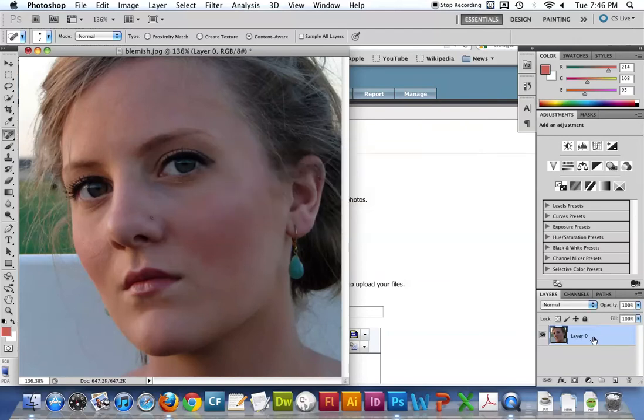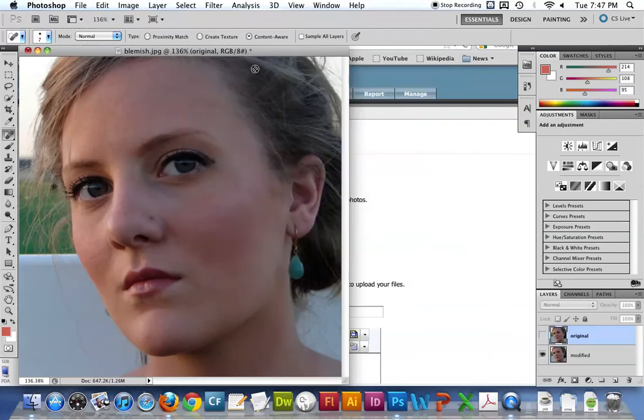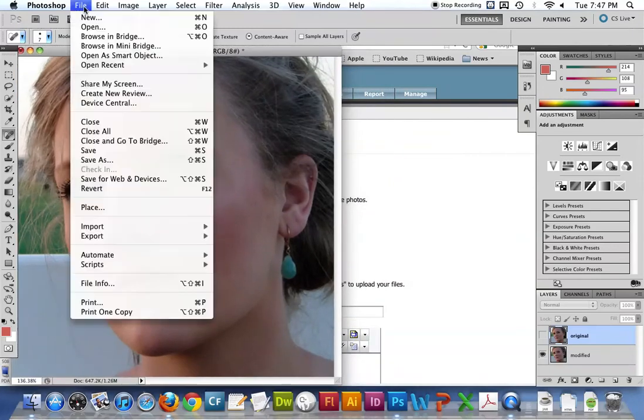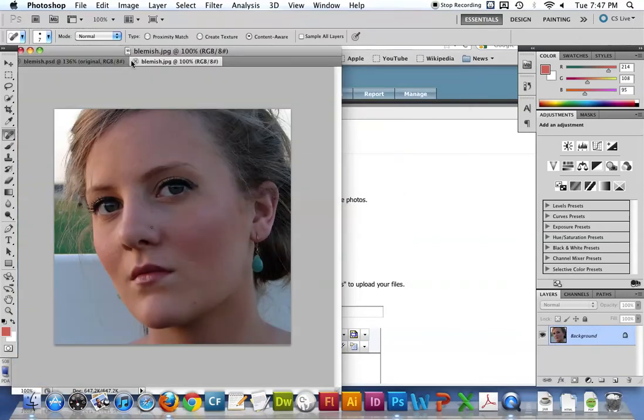And then once I double click it, I can click it and drag it to this new icon. And this one here, I could label like original. And this one here, I could label like modified. And with the little eye to the left of the image, I'm hiding it and only working on the modified. So I'm going to go ahead and do this real quick to show you what the original was. Let me save this first here. Blemish, yep. Good. Okay, that's the original one.